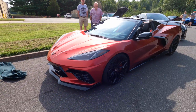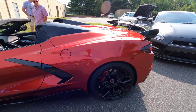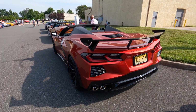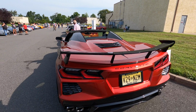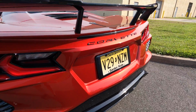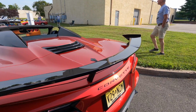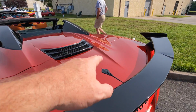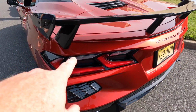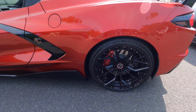Now, I'm not going to say Spice Red, but it is a Red Mist 2021 convertible with some custom wheels on it. The owner just pulled in not too long ago with some really nice accents with the black carbon flash up against that Red Mist. And hopefully that paint really pops in the sun here for you. Hopefully that comes through on camera. But when you go with the carbon flash, you get the carbon flash Stingray vents down here. You get the spoiler. It's got the ground effects on it and an aftermarket wheel.